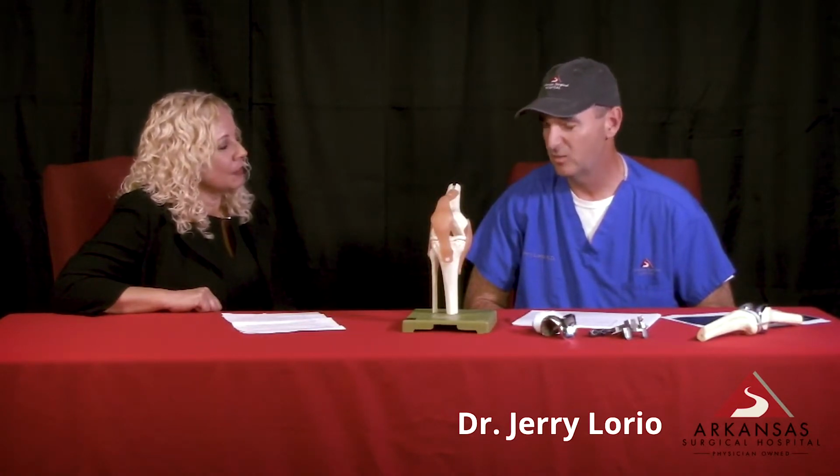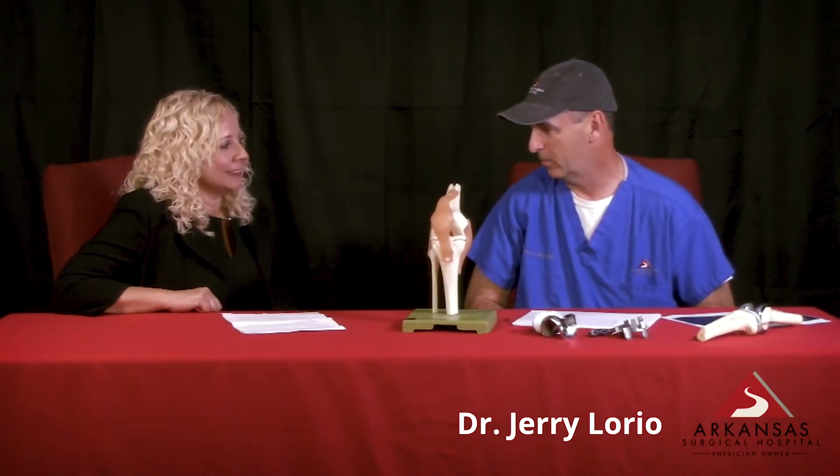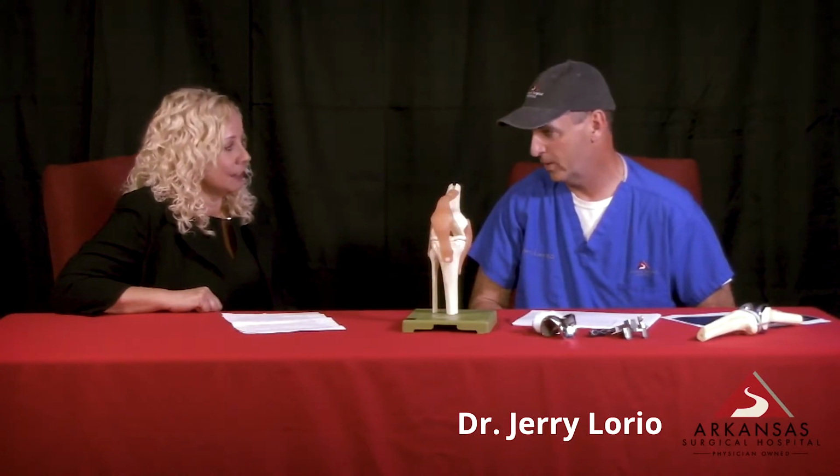So is there any harm in waiting? Say if someone's put off knee replacement for a long time, is there any harm in just continuous waiting? Yes and no. Yes, in the sense that if you wait 10 to 20 years, the deformity can progress where the cuts are more extreme.